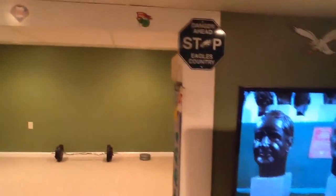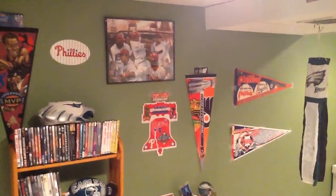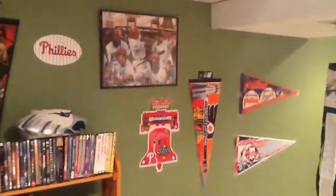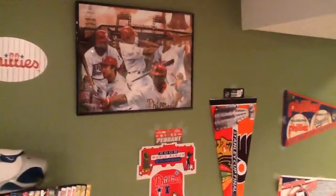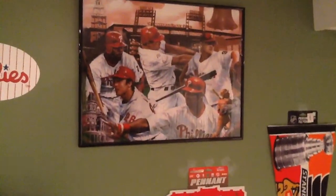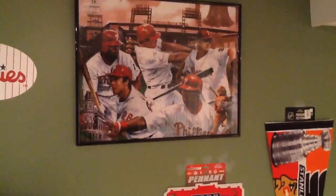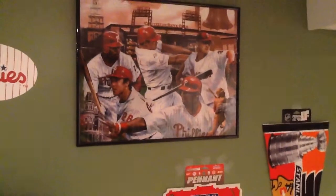So, moving along. That's a pretty cool art print there. That is some of the core of the Phillies that won in '08 when they were coming up. So you got Jimmy Rollins, of course, Pat Burrell, you got Brett Myers, and Ryan Howard and Chase Utley.